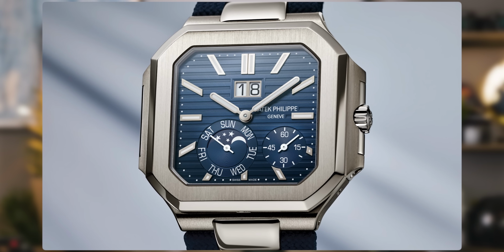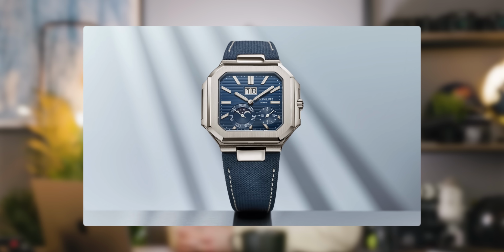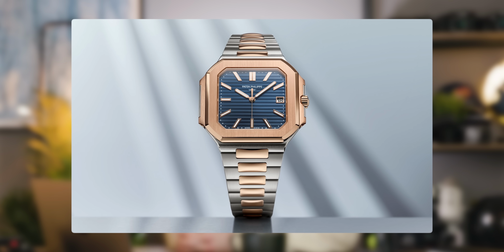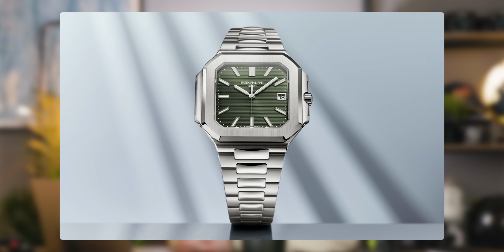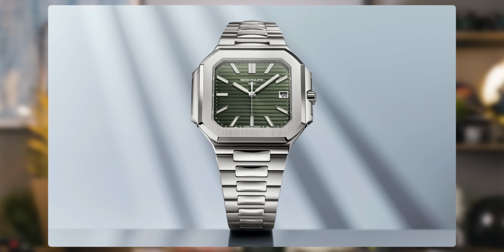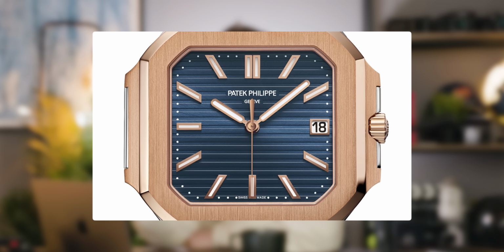So within this new collection, you have three different variants to choose between. You have a Platinum 5822P-001. You have a Stainless Steel and Rose Gold 5821-1AR-001. And also you have the Stainless Steel model, which is the banging model, in my opinion, which is the 5821-1A-001.